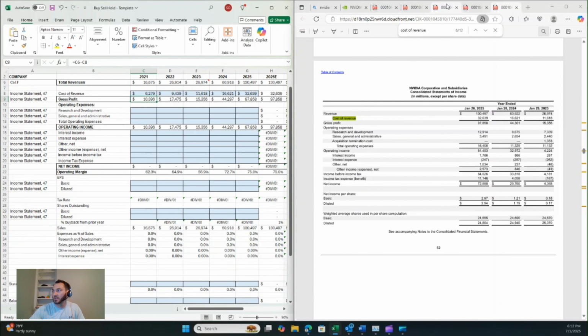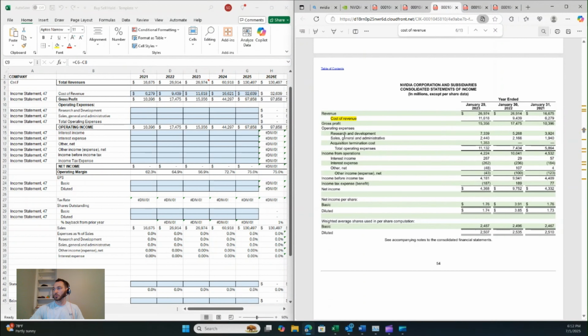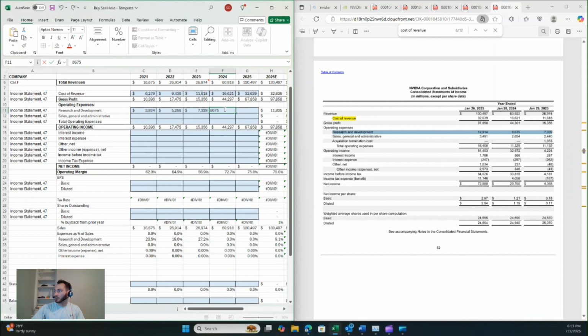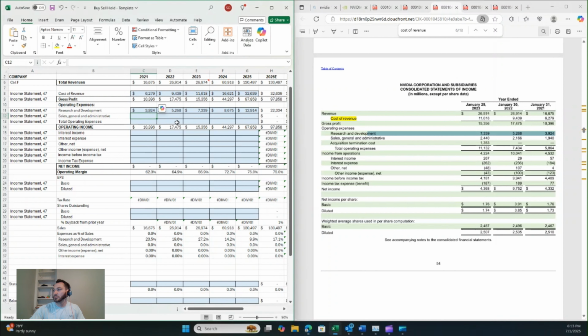Moving along down to the operating expenses, we will come back to research and development, sales, general, and administrative, and that will give us our total operating expenses, ultimately leading us to our operating income. Starting here with research and development for 2021, that will put us at 39.24. 22 is 52.68, and 23 is 7,339. 2024 is going to put us at 8675, followed by 12,914.